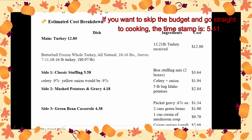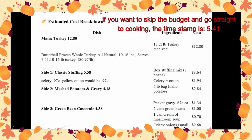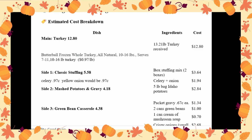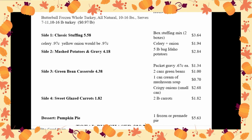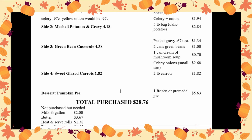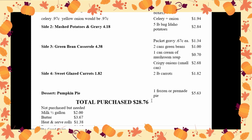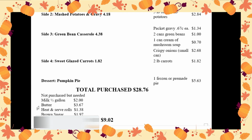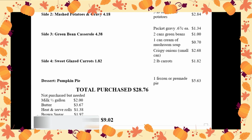I'm going to show you now the budget that I had for the Thanksgiving dinner, and it was originally $40. Now I spent, right here you can see I spent total $28.76, and that's because I had the milk, the butter, the heat and serve rolls, and the brown sugar at home.